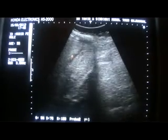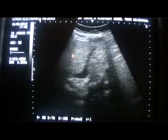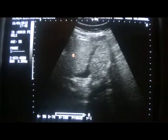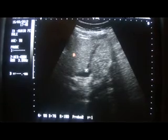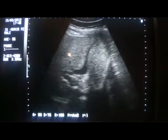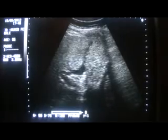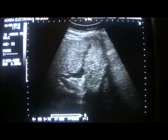You see now, this is the pancreas, body of the pancreas in transverse section. This is the splenic vein, its identifying landmark. This is the duodenal gas bowel shadow. This is the stomach bowel gas shadows, and anteriorly lies the left lobe of the liver.